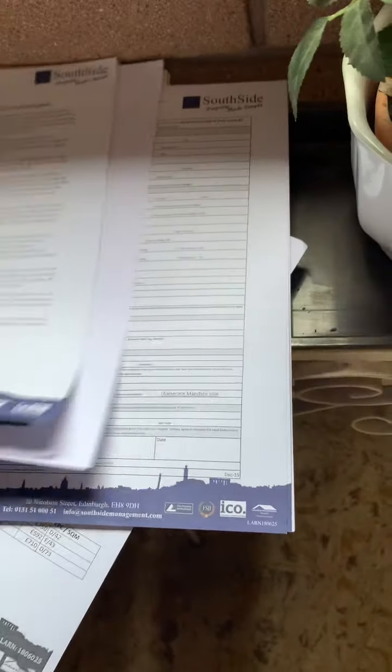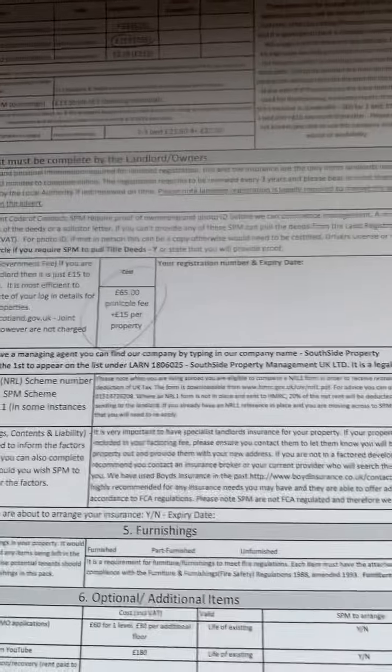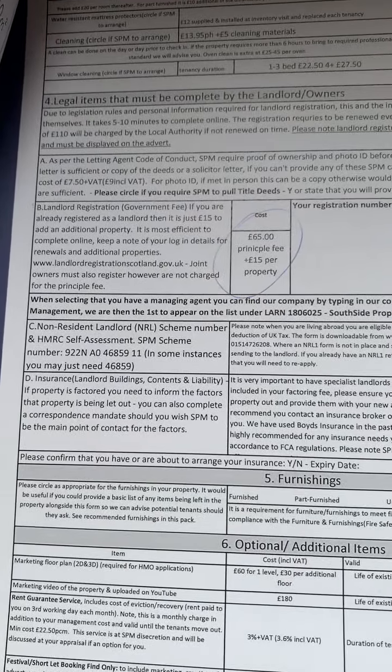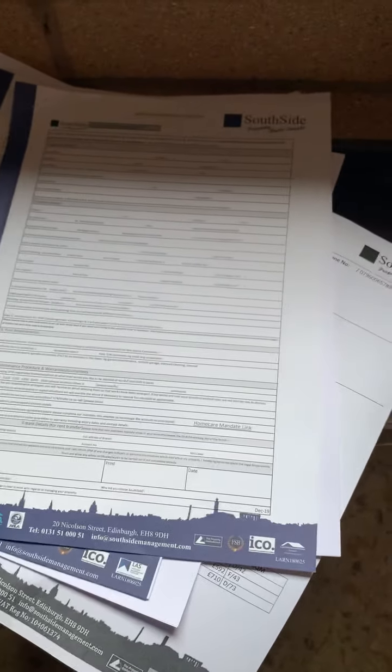If you decide to go ahead, it's just a case of completing these forms and returning them. The main thing that we can't do is the landlord registration. Just need to make sure that that's been done. Need to complete a self-assessment and ensure that you've got the correct insurance. So hope that helps, and if there's any questions, please don't hesitate to let us know.